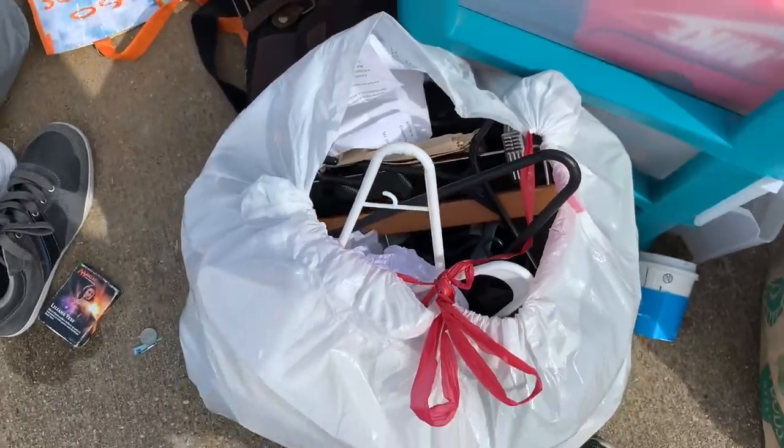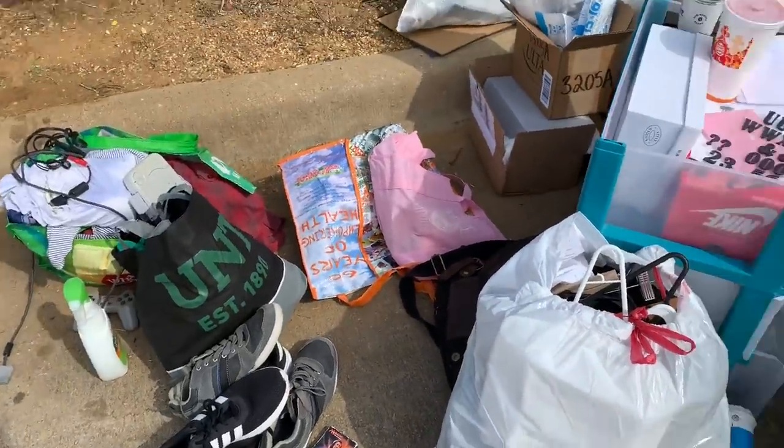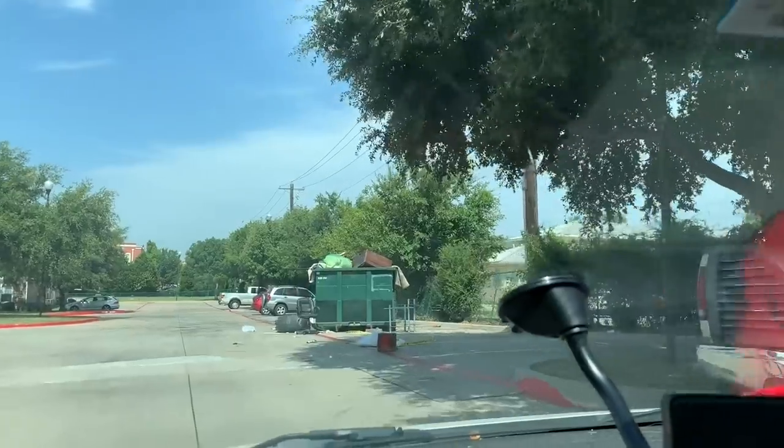Alright, I'm gonna put the phone down. This is a bag of hangers. So I'm gonna look through that real quick. Alright, so I spent over an hour in one apartment complex with three dumpsters. That literally has never happened. So I got everything that I could find since they were so full. It was hard to really dig, but I'm going to go to some more and hopefully they're just as packed.